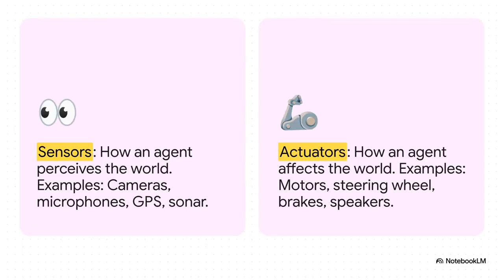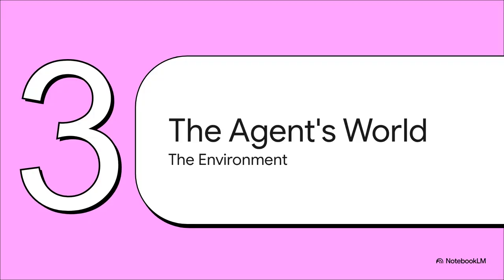So what are these sensors and actuators really? The easiest way to think about them is to just think about our own bodies. We have sensors, right? Our eyes, our ears, that's how we perceive the world. An AI agent has things like cameras or microphones. And then we have actuators, our hands, our legs. That's how we act on the world. Well, an agent has things like motors or speakers. See? Same idea.